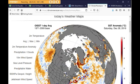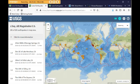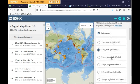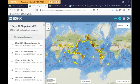So, let's look at earthquakes real quick and then I'm going to wrap it up. Right now we have 281 earthquakes of all magnitudes worldwide. We've had some serious earthquakes this week. Let's look at 7-day all magnitudes. 1,882 worldwide.